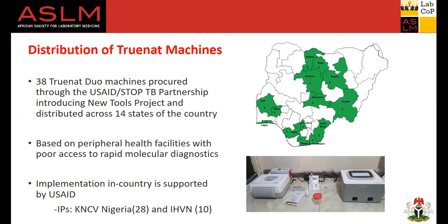Where did we install the machines? From the previous presentation by Lucy, you can see we looked at where we had issues around molecular testing, and also where we have personnel that needed capacity to be built, among other criteria. We also know there are key partners that supported us, the KNCV Foundation Nigeria and also the Institute of Human Virology Nigeria. These are a great team that we have.